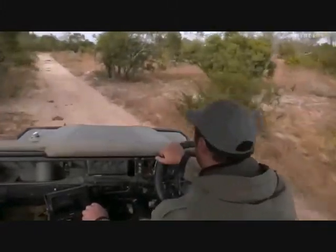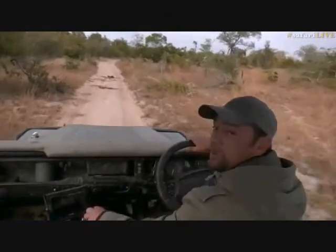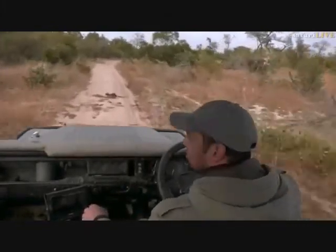Last year we had a herd that stayed in this area. Obviously with the drought they weren't very healthy, but we saw them every day. We saw herds of buffalo and groups of buffalo.